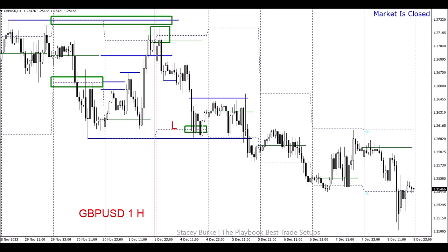What is Monday now? Monday is first red day. After a market pumps up into the high of the week, high of the day, breaks down, breaks the daily level. This is now a failed breakout. Once the daily level on the opposite side is broken, we have first red day.